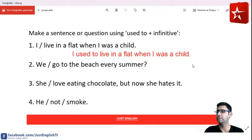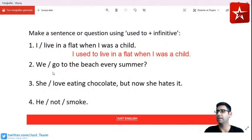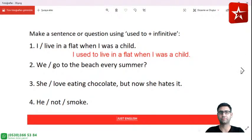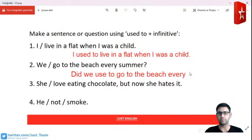How do we do the question form? So, first of all, we use did, of course. Did we, buraya uygun used to ya da used to, değil mi? Onlardan biri gelecek. Evet, bilen var mı diye böyle bir ağırdan aldım ama hadi ben söylüyorum şimdi. Soru olduğu için arkadaşlar did ile başlıyor. Did we used to go to the beach every summer? Summer burada çıkmamış ama var arkadaşlar.